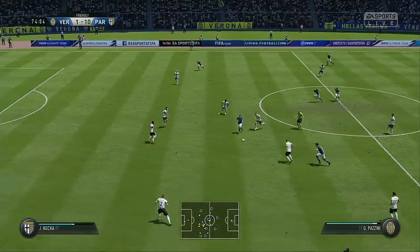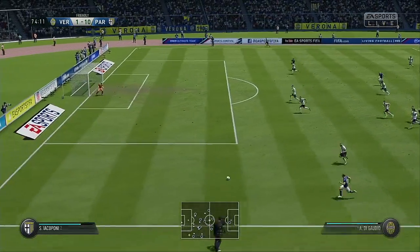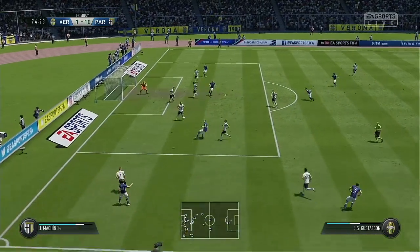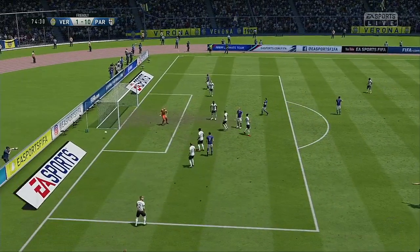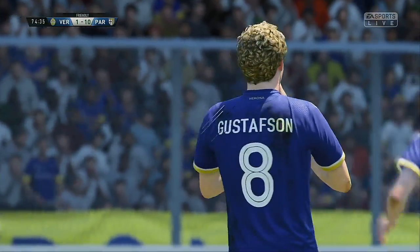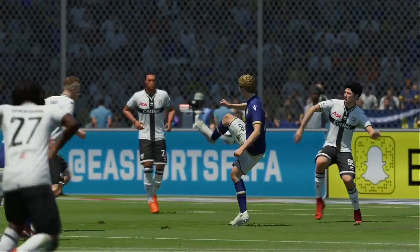Munari. Plenty of space out wide, and they're going to use it. Great chance! Oh, really close, great technique there. Oh, there's no finer sight than when you get that right. Unlucky.